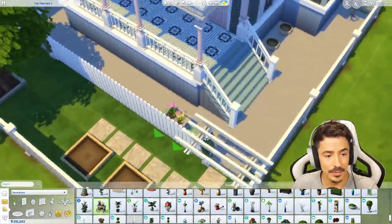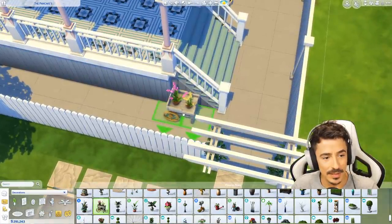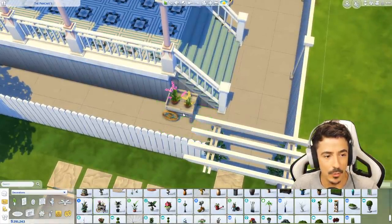Right, we're going to get a couple of decorations. As I said, with this lot, I don't want it to be overly decorated.